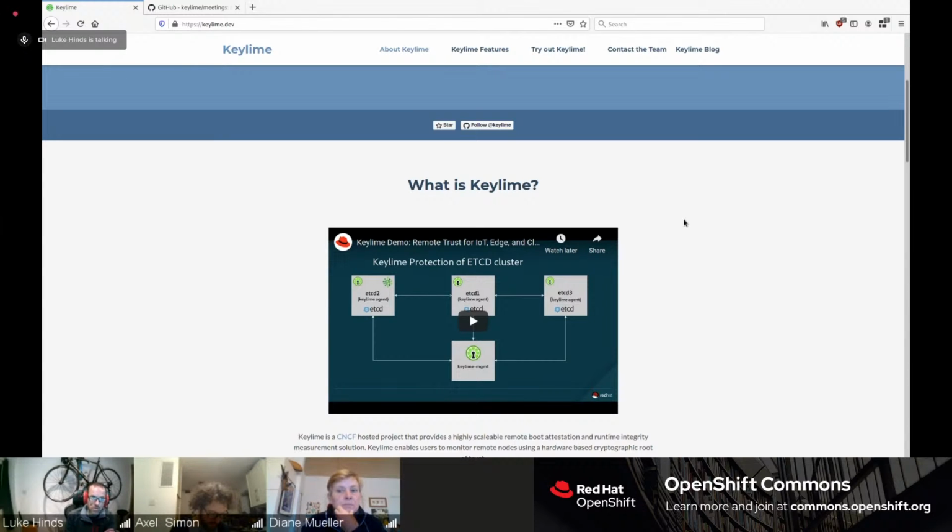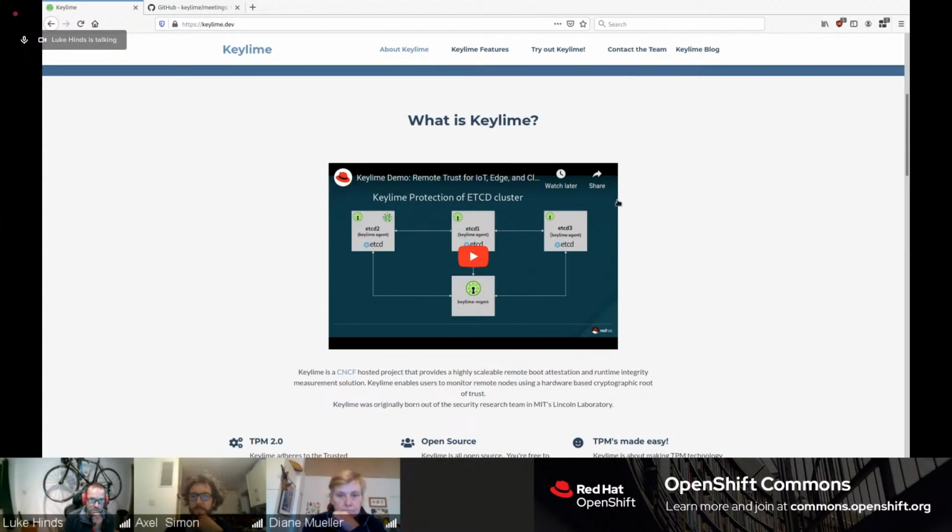Also, to mention, if you go to our homepage, there's a demo, and this is Keylime protecting a 3-node etcd cluster. The first 5 minutes are me talking about the project, but in the second 5 minutes, you'll see some terminals and the actual solution working. What we do is we compromise one of the etcd nodes, and then it's removed from the cluster, and we delete some SSH keys.